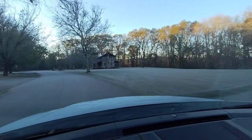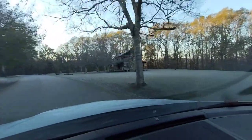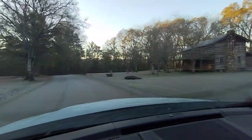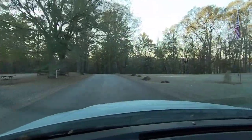This old cabin here. That's a reproduction, but it's an accurate one. I've covered this before, but I haven't shown you what it's like to drive in.